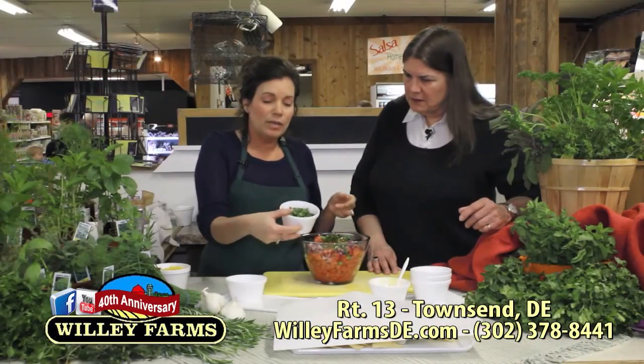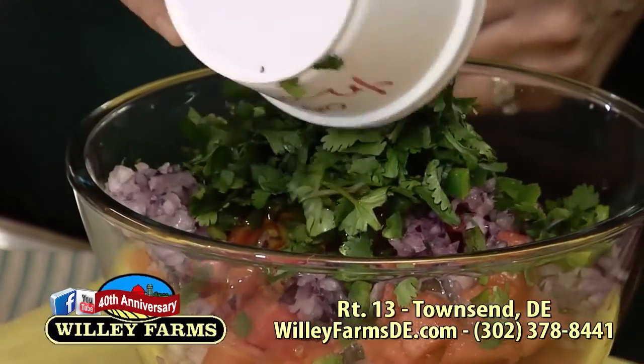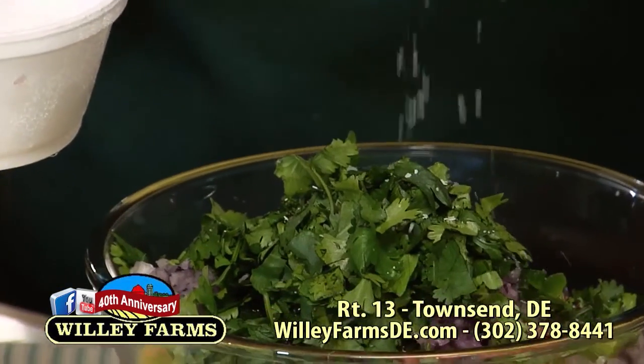I have a half cup of freshly chopped cilantro. For salsa, you need cilantro. I'm going to use a pinch of salt. Just a pinch.